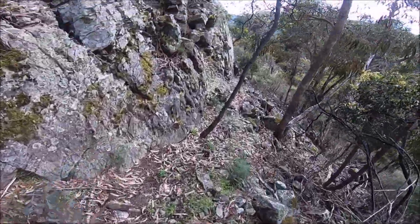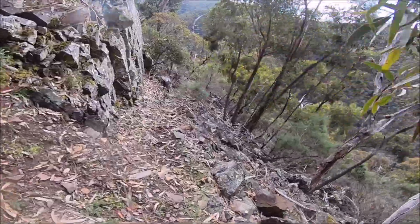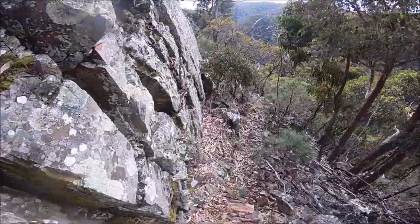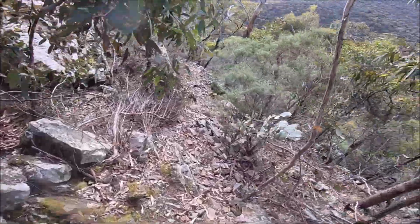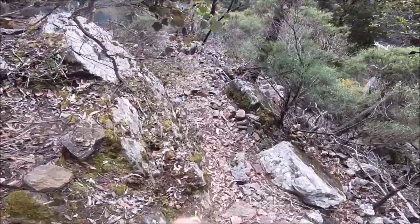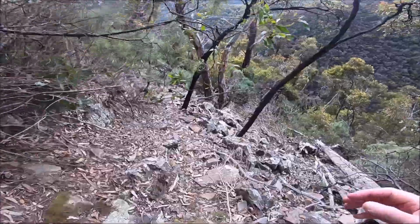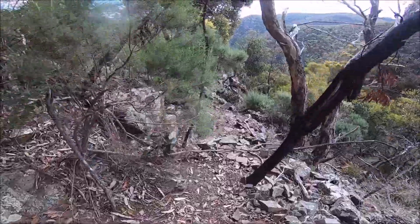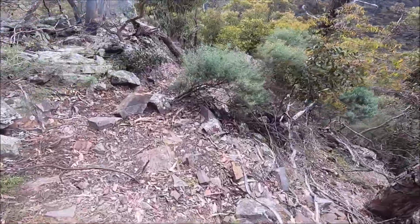All right, here's where things get more interesting. As you can see, we're walking along the side of this rock face. Not a lot to our right. Not going to talk a lot of economics here, but I just kind of want to show off how cool this part is. Also praising the grip on my trail shoes right now, because it would be very easy to slip on this part, which would not be ideal.